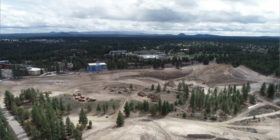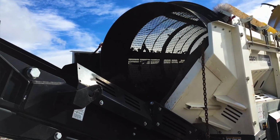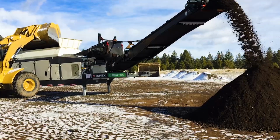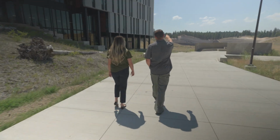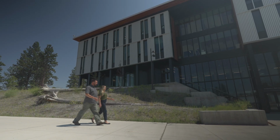We can take the waste out of the landfill and separate that into its constituent components. Likely you'll see about 50% soil that we can reclaim out of that landfill. So that soil, we're able to test that, make sure it's clean, and then use that to help fill in the pumice mine.